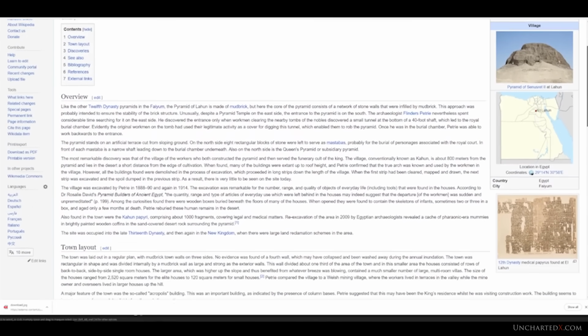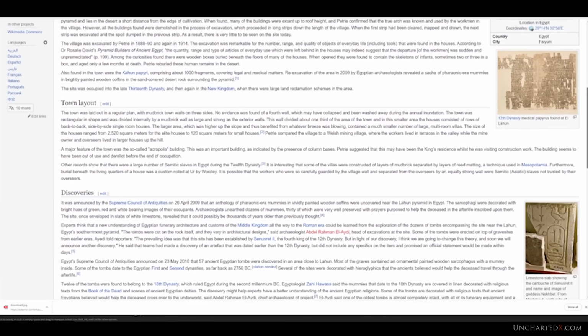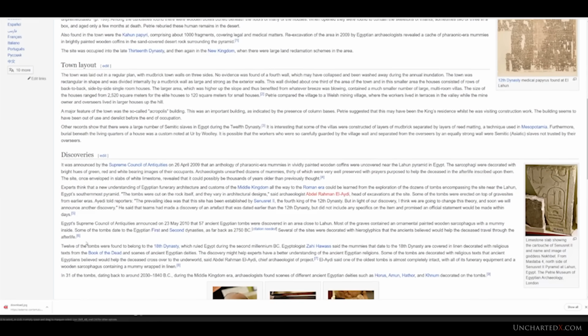And in 2010, there were some additional discoveries made of other tombs and burials near the site that have been legitimately dated back to the very first and second dynasties of ancient Egypt, which really throws the relation of this whole site to the Middle Kingdom kind of into question.